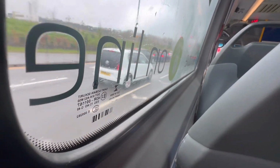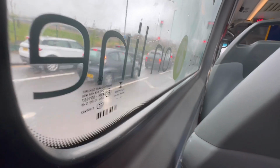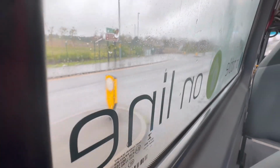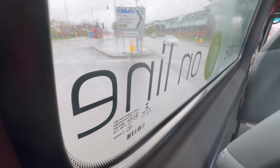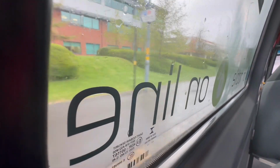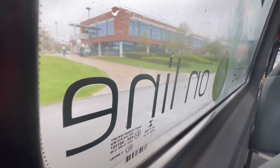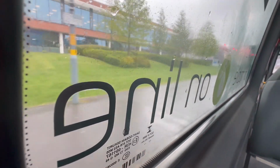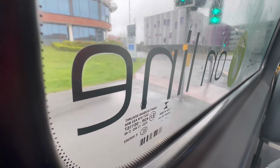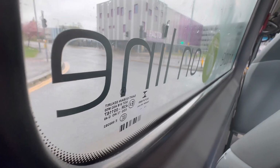We are now in Longbridge. So this is Longbridge, and there's a bit of history to Longbridge. This was the home of the MG Rover. Longbridge is an area in the southwest of Birmingham, located near the border with Worcestershire, historically being within Worcestershire.